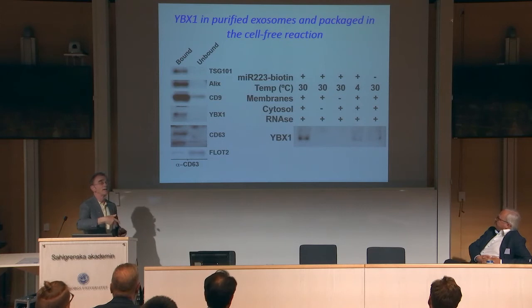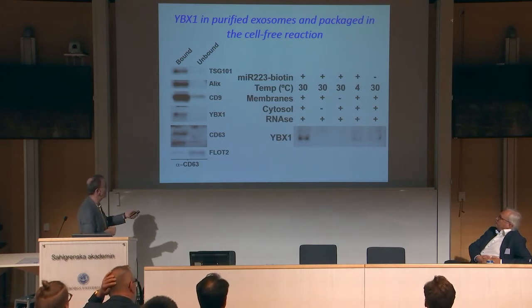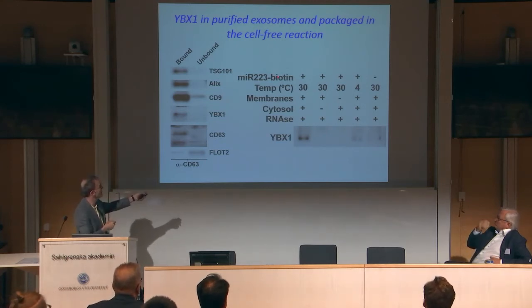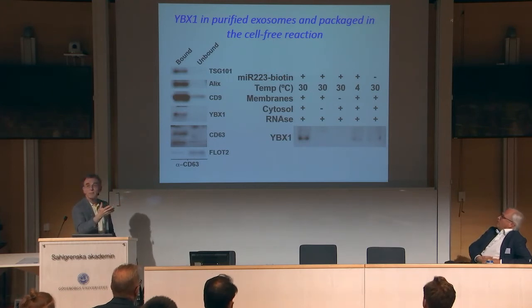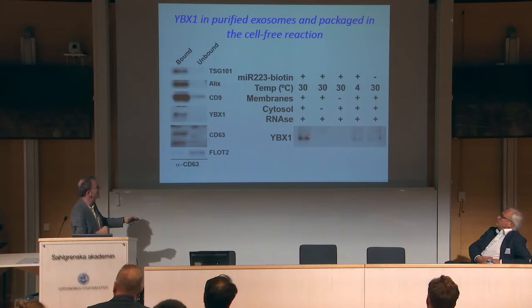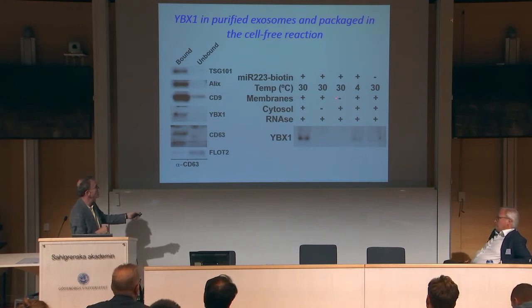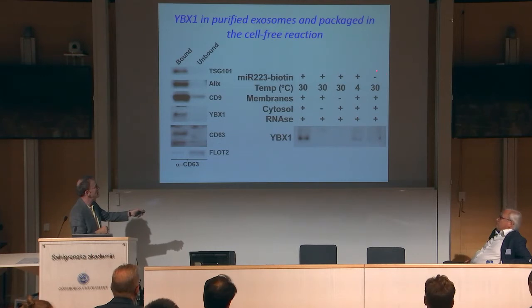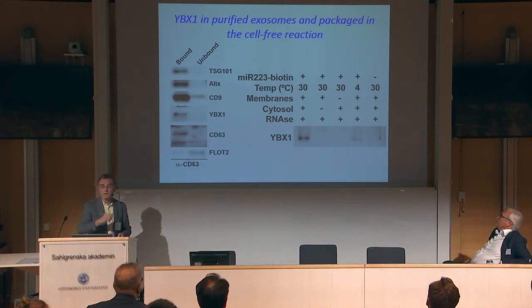Ribonuclease inhibitor is added, and then detergent is added to dissolve the membranes. The sample is then mixed with streptavidin beads to bring down all the biotinylated miR-223, and then the beads are treated with SDS sample buffer, run on a gel, and immunoblotted. And there it is, YBX1, as expected, comes along for the ride. Importantly, it's not seen when an incubation is conducted without cytosol, nor is it seen if an incubation is conducted without membranes, or if the incubation is simply held on ice during the 20-minute period. And of course, if the biotinylated miR-223 is not added, little, if any, of the YBX1 protein is incorporated into vesicles.